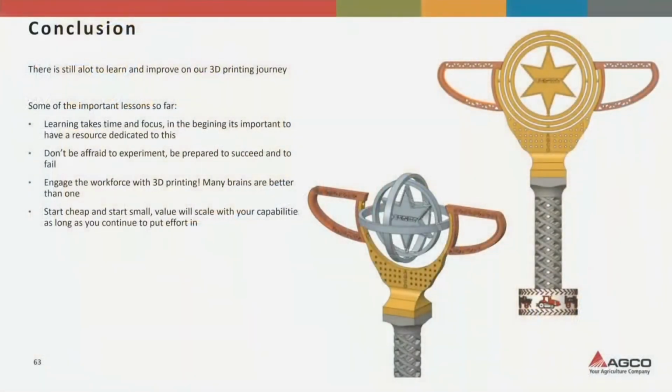Go ahead and start cheap, start small. The value that you find on a small scale will scale proportionately as long as you support it with the correct resources and time and effort. So if you can prove something quick and dirty, cheap and fast, you can probably expect to see similar return on an industrial level.